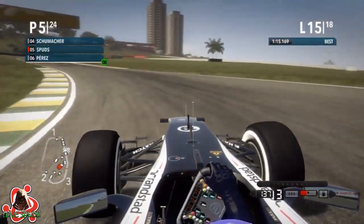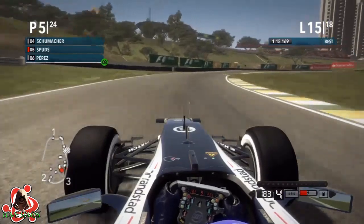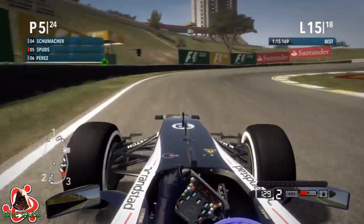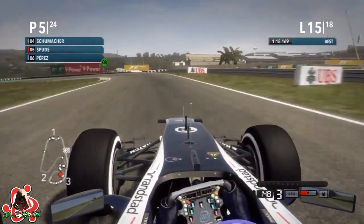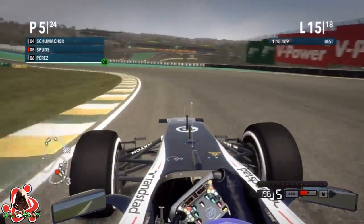Now, that could be interesting. It could go either way. Ideally, I'd like to see Paul di Resta in the seat because, you know, I'm always going to be a fan of the Brit.